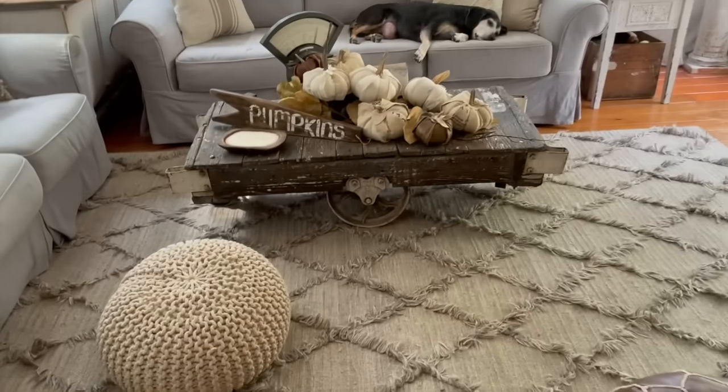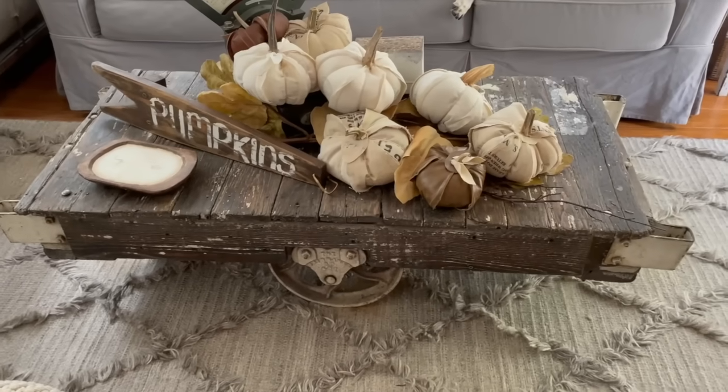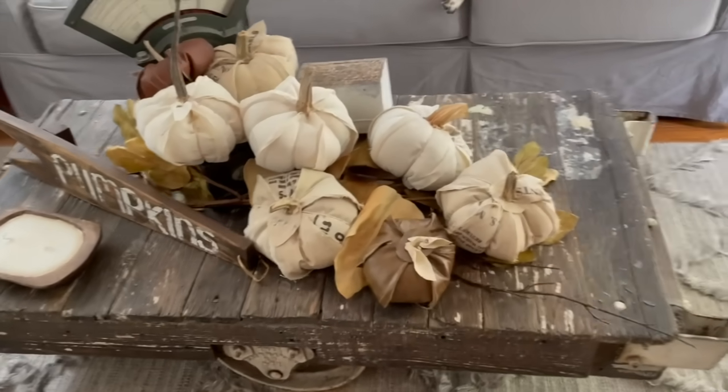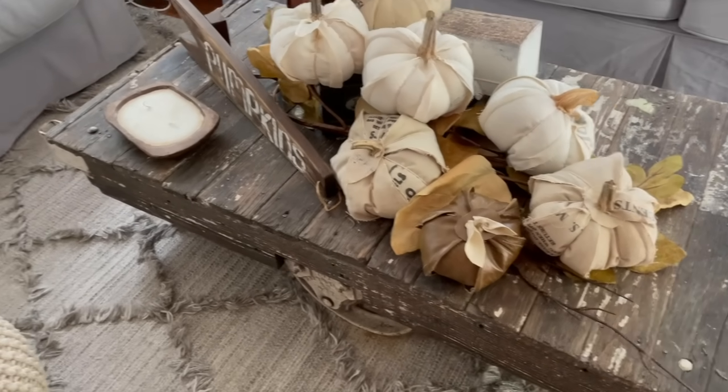I get asked a lot about this cart. I love this cart. I got this from a local place here in town called Class and Trash. It's great chippy patina on it. I just love it. It gets a lot of questions asked about it.